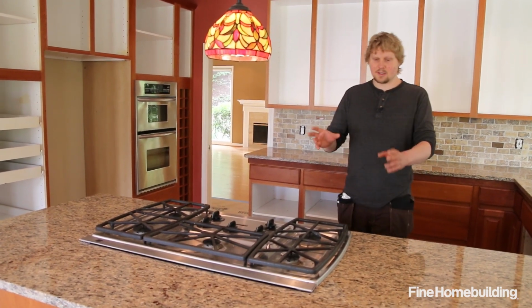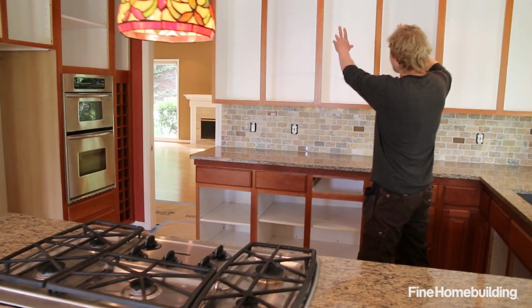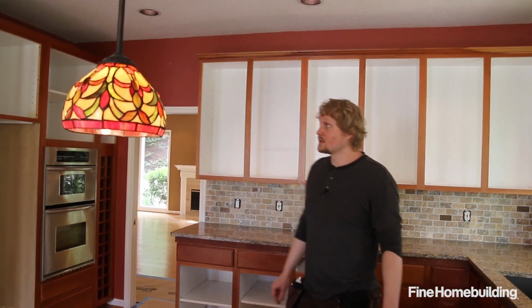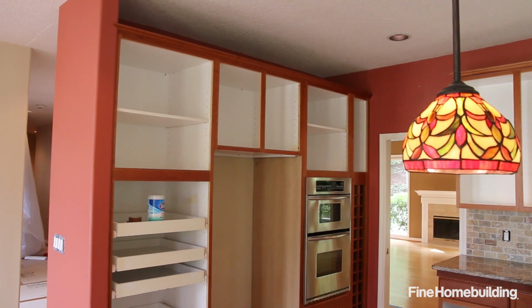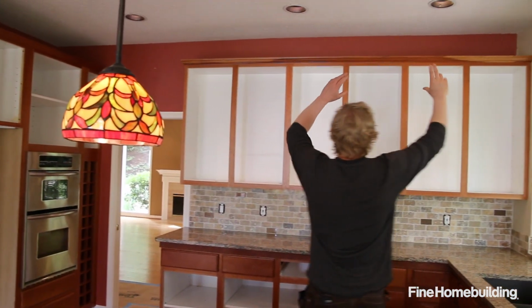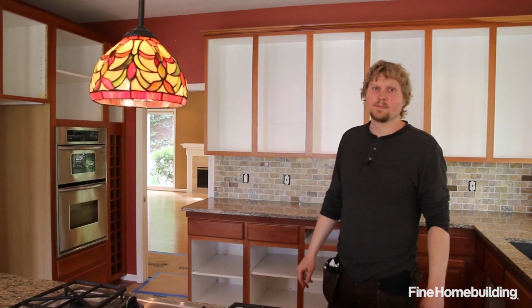So what we're going to do is take the range and move it over here and put in a proper range hood. One detail about 90s built kitchens that they really loved was holding the cabinets down about a foot to 16 inches below the ceiling. So what we're going to do is actually bring those cabinets all the way up, put in glass uppers and backlight that, and it should create a really nice ambiance.